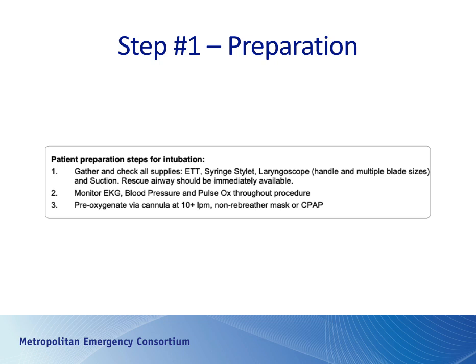We want to get the patient on the monitor, get their blood pressure if we have the chance. We want them on continuous pulse ox and make sure the pulse ox is on a different arm than the blood pressure cuff. We're going to pre-oxygenate that patient as much as possible. And again, if you think the patient might benefit from CPAP rather than immediate intubation, you're welcome to use the CPAP first. That's a clinical judgment you have to make at the time of the assessment.